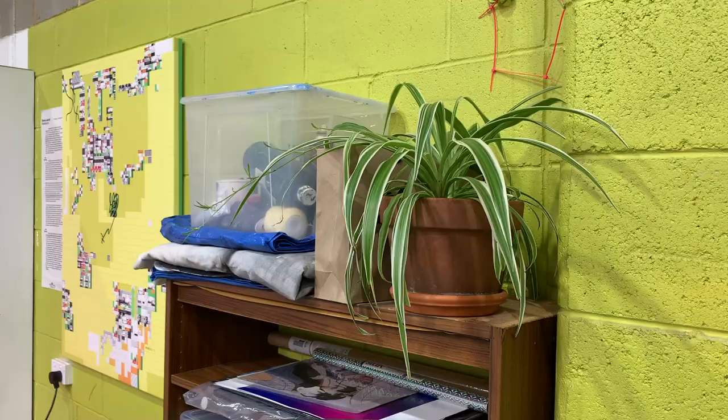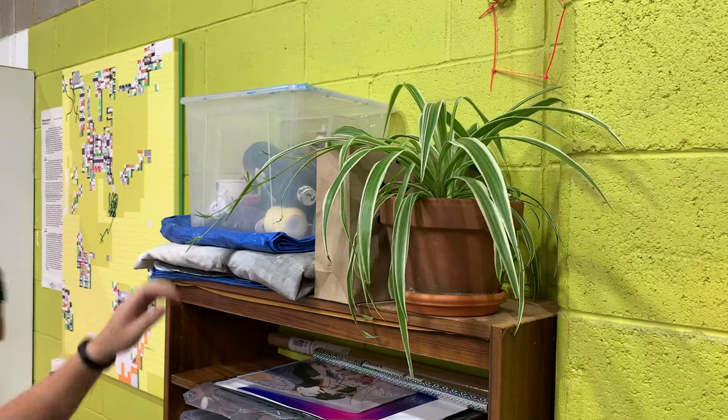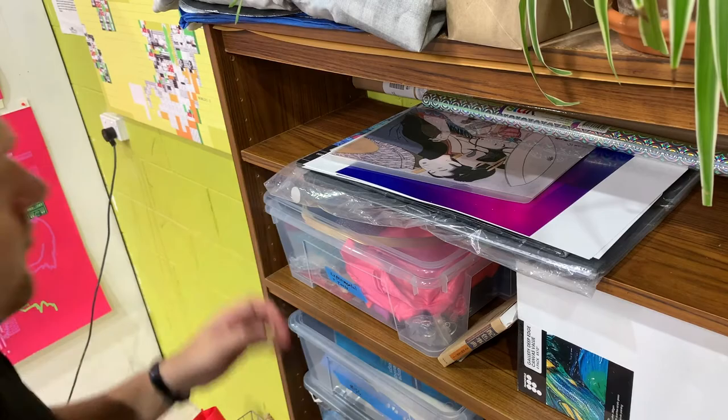Now, on top of my bookshelf, there is a spider plant. I brought it in because I just wanted to have some life in my studio, and I also wanted to take some of the plants out of my house into my studio. Sitting on top of a collection of drop sheets, I have a large clear container that's filled with different paints. On the top shelf, I've stored mostly old art prints as well as some packaging material and holographic paper, which I've found very inspiring over the last few months.